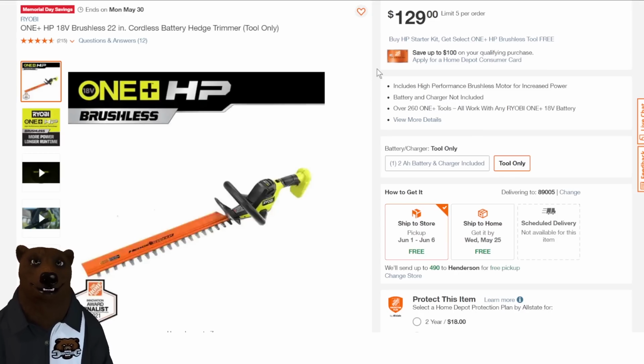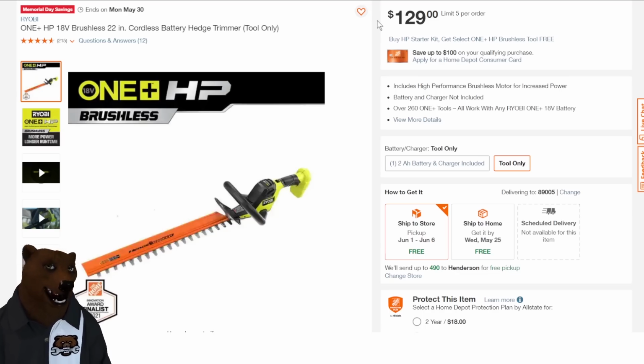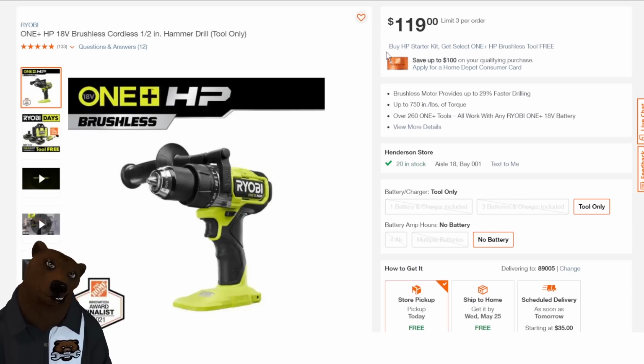We've got the Hedger here, 22 inch Hedger there, 129 on this. I don't do a lot of hedging myself, unless I'm hedging my bets. We stay away from the hedges. So I don't know. If you like this thing, let me know. I've not used it. Next up, we've got the HP brushless hammer drill, 1/2 inch. This is a nice, solid workhorse tool there. $120 value on that. I think that would be a decent one of the choices you might want to consider.